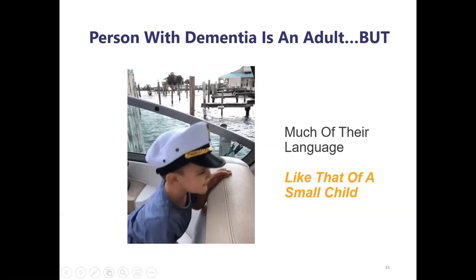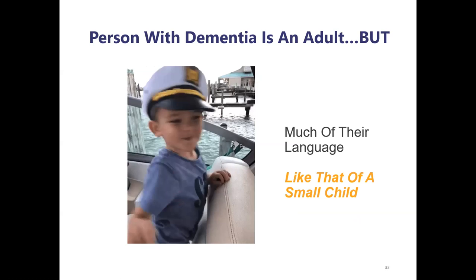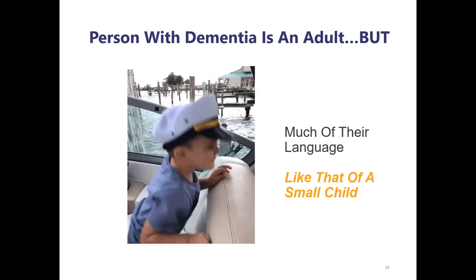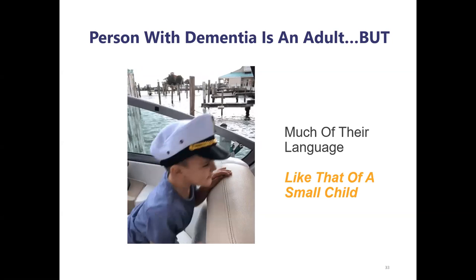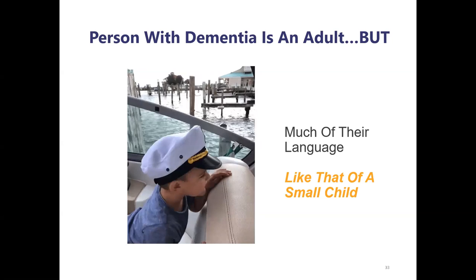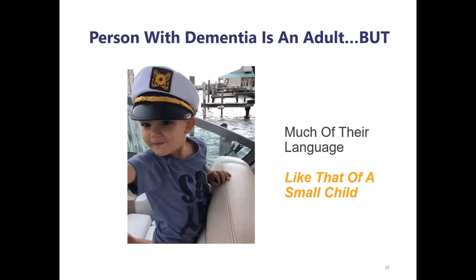So you're seeing now my little nephew Enzo on our boat. I want everybody to always be remembering that a person with dementia is an adult, but much of their language is going to be like a small child. So when Enzo saw something on the boat that he wanted to go look at, he points at it. Same thing when he was about 2.5 when this was taken. When we would go out to eat, before his verbal skills were really fully formed, he would point when he wanted the ketchup for his French fries. That is what you're going to see a lot going on with a loved one who has dementia. So it's very regressive.